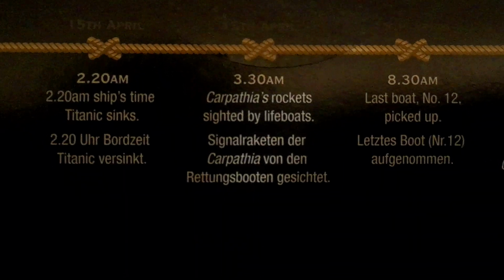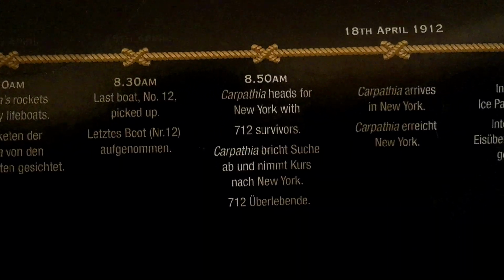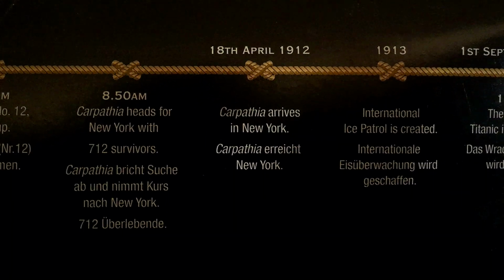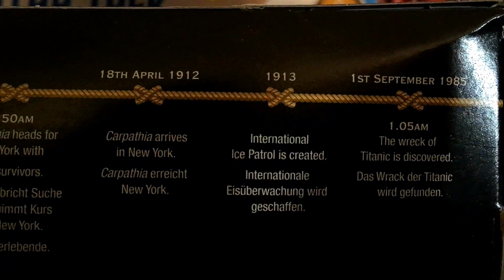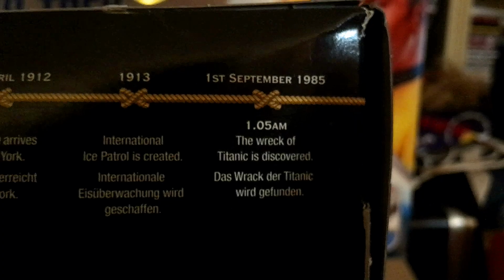3:30 a.m. the Carpathia's rocket sighted by lifeboats. And this is 8:30 a.m. Last lifeboat, number 12, is picked up. At 8:50, Carpathia leaves for New York with 712 survivors. April 18th, 1912, Carpathia arrives in New York. And 1913, International Ice Patrol is created. 1st of September 1985, at 1:05 a.m., the wreck of the Titanic is discovered. And of course, that was discovered by Dr. Robert Ballard. But that's a whole other video.